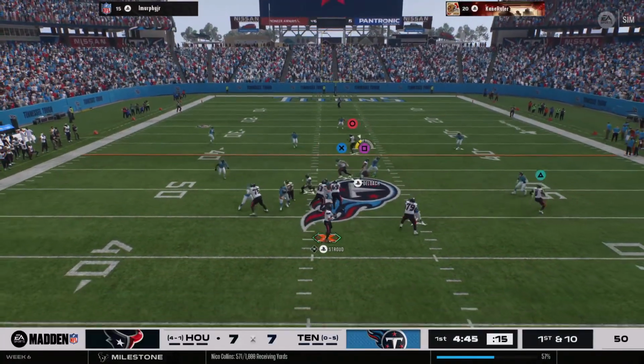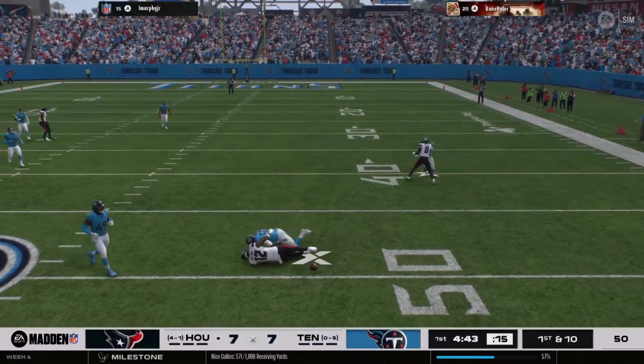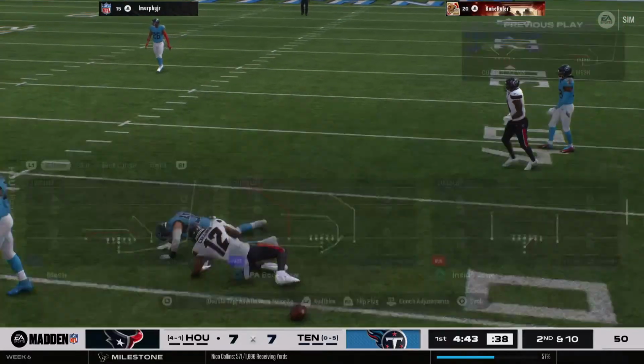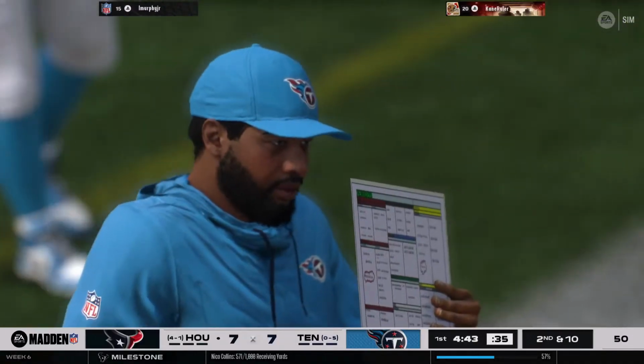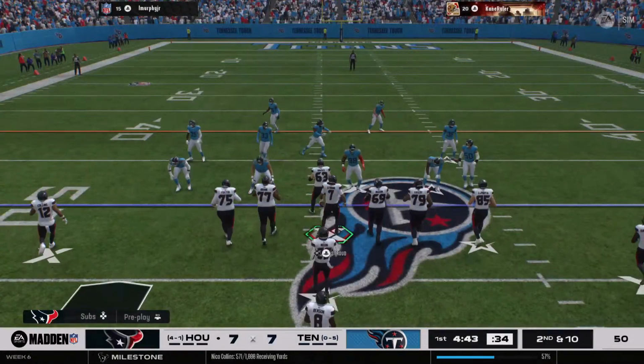Back to throw, Stroud. Defender arrives right as the ball does, and the hit knocks it free. Incomplete. Nico Collins, the intended target. And it sets up 2nd down.